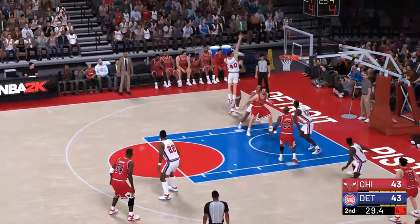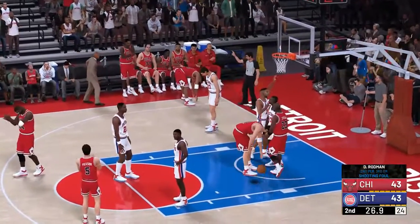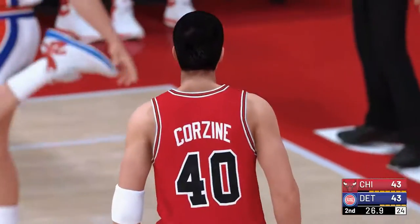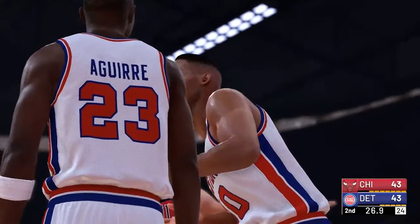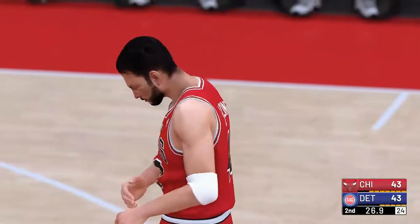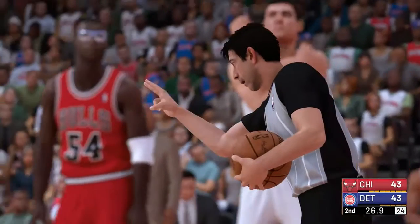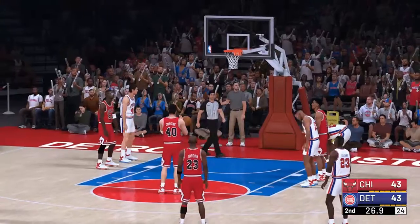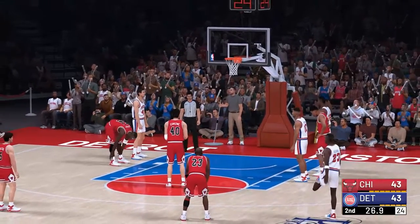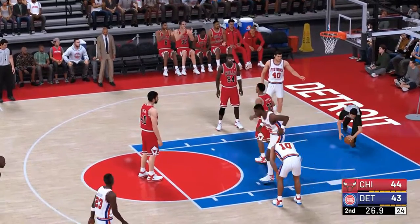Left side Pippen over Lambier. Here's Corzine. And that'll be 2 free throws coming up. Officials on the call with the foul. And for a guy who looks like he'd be a bruiser inside, Corzine really does most of his damage on the perimeter. It's his first trip to the line. And that drops, so they now lead by 1.